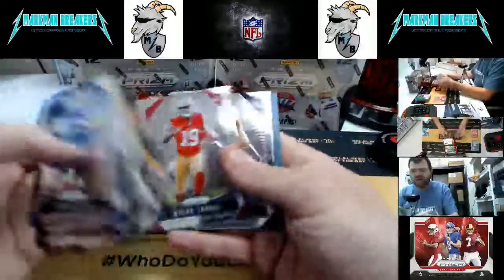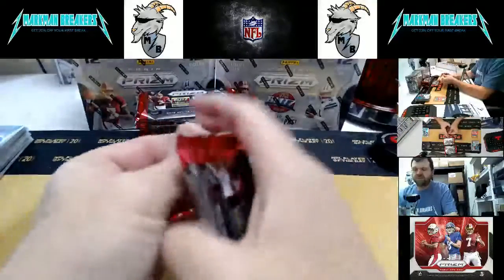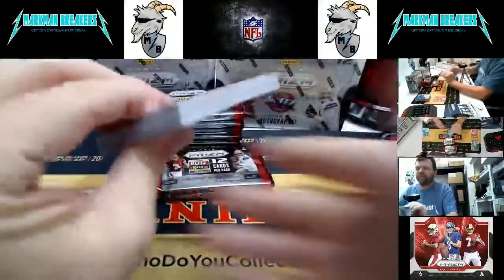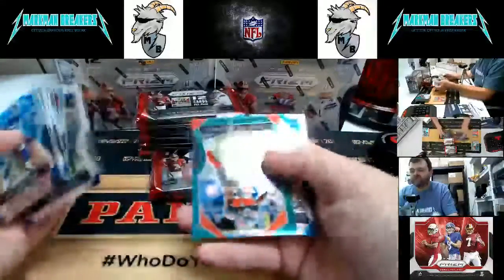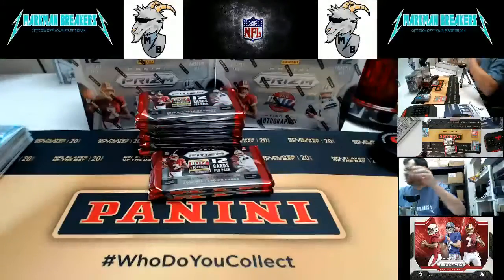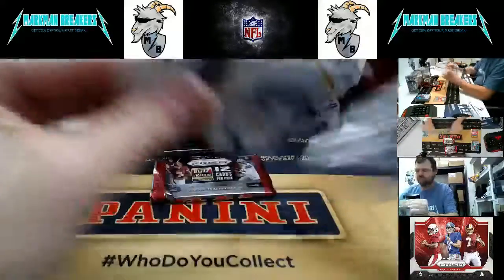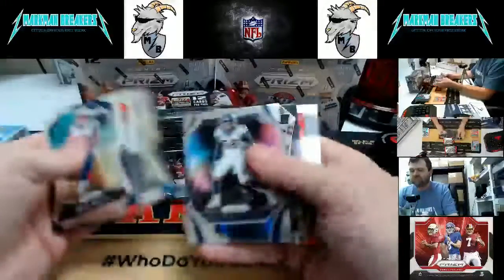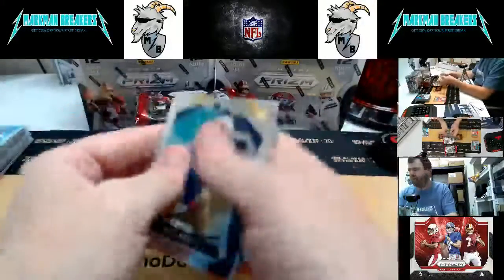Cam Jordan for the Saints /249. We have not hit a gold yet or a 101. No golds, no 101s yet. So we shall see. Jason Pierre-Paul /75 for the Bucks. Darnell Savage /25 for the pack.